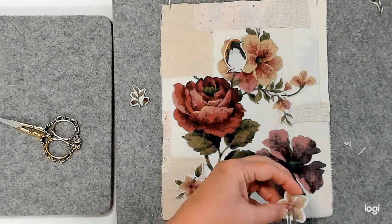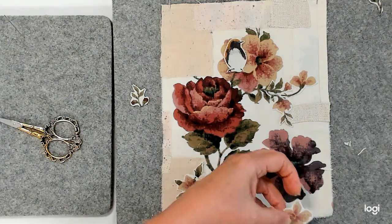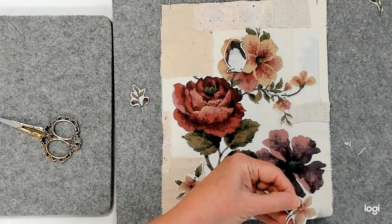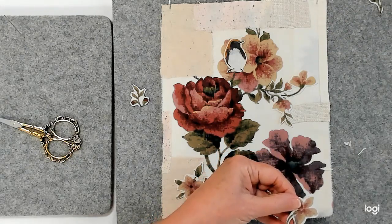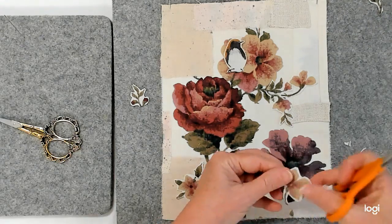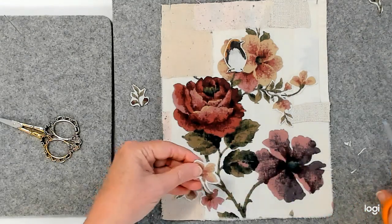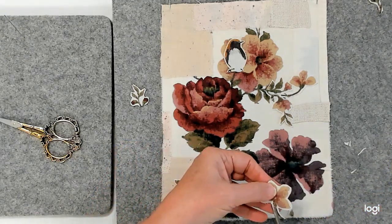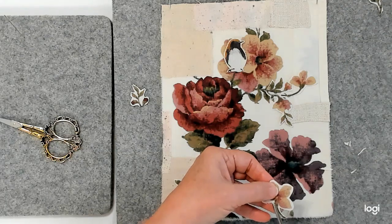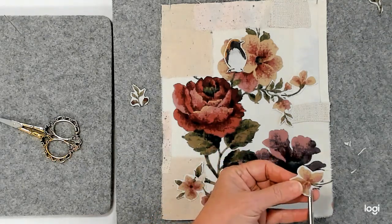I might have too many projects going. Not sure. They're kind of running together for me. I got to get some things done. So I have dedicated this afternoon to working on some things.